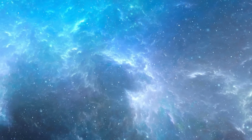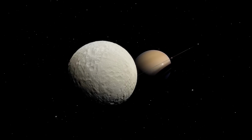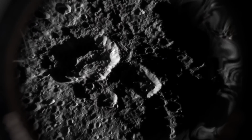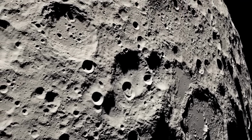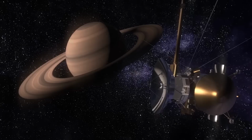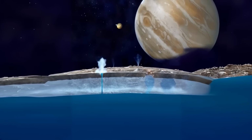This extremely thin atmosphere, however, does point to weathering or outgassing from the Moon's interior that occurs continuously on the Moon's surface. This exosphere may have originated from cryovolcanic eruptions, which released volatile substances that were trapped in Rhea's weak gravitational field.